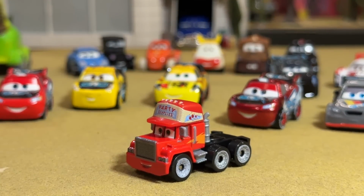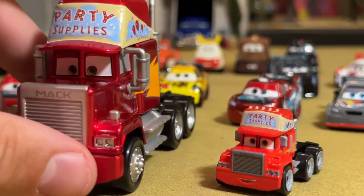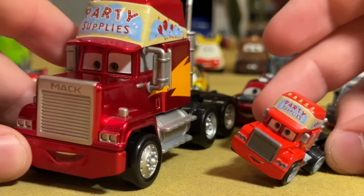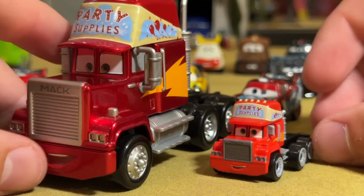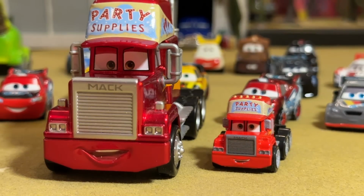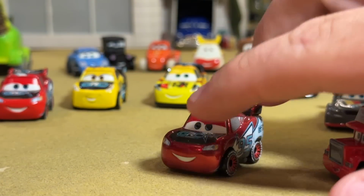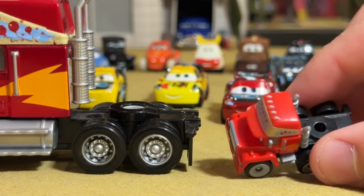Now I think Mattel whiffed on this one pretty hard. Not only is it $30, but it should be metallic. Like, as they did with the 155 scale version, as he looks in Cars 3, he should be a red metallic and not just a flat glossy red that they did here with the Mini. I mean, it just makes no sense whatsoever. I don't know what they were going for. They just needed literally this paint, maybe not even as sparkly, on this model.